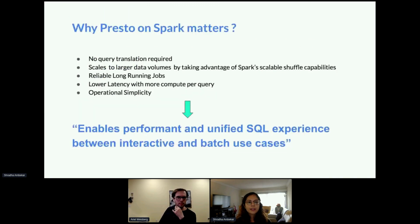So a quick summary of why Presto on Spark matters. No query translation is required here. That's the biggest one. It can scale to large clusters by taking advantage of shuffle capabilities. You can run queries on isolated executors. Spark has built-in fault tolerance. You can do task-level retries, which can lead to reliable long-running queries. You can also throw in more compute with Spark Resource Manager dynamic allocation. You can throw more compute per query so that your query runs more efficiently and it overall minimizes the operational overhead.